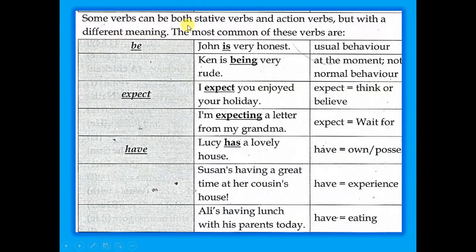Some verbs can be both stative verbs and action verbs, but with different meanings according to the context. The most common of these is the verb to be. John is very honest. It's his behavior. He is always honest. When I say Ken is being very rude, he is not rude all the time, but it's a temporary situation that makes him behave rudely. At the moment, it's not his normal behavior.